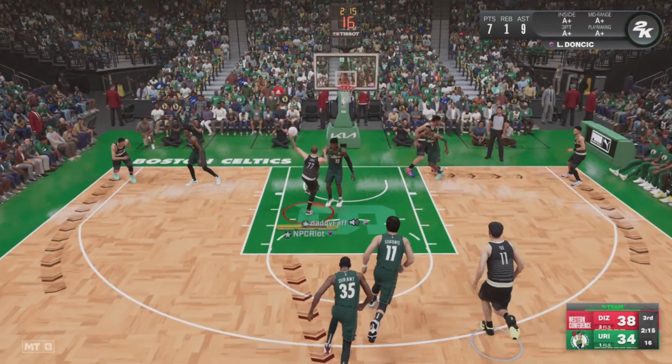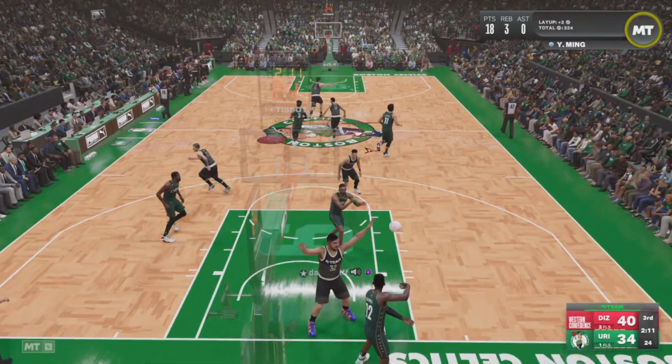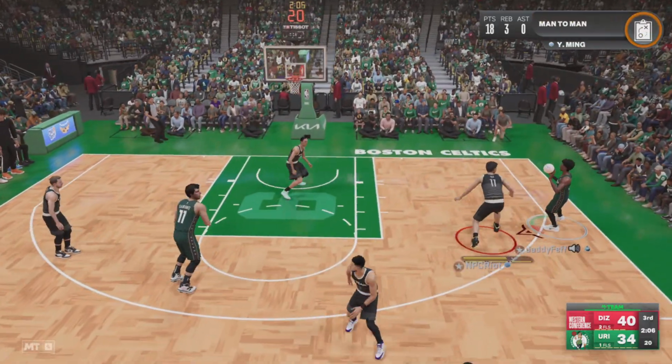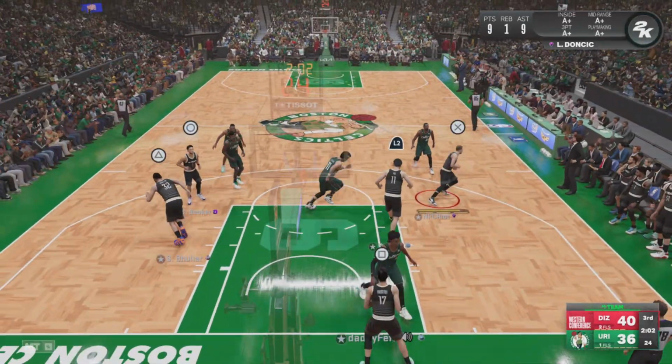Biggest lead of the game. Driving inside. Luka. Oh, and makes it with the kiss. Doncic has got 9 points. Capable of slicing his way to the basket. All Doncic needs is a sliver.